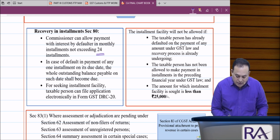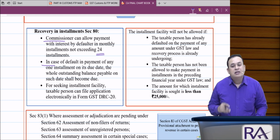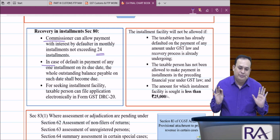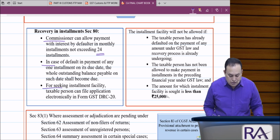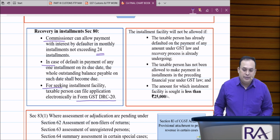Further, the commissioner can grant this type of permission to pay within 24 monthly installments. In case of default in payment of any installment, whatever dues are left over, you have to pay in full. Further, for seeking the installment facility, you have to apply in form GST DRC 20.